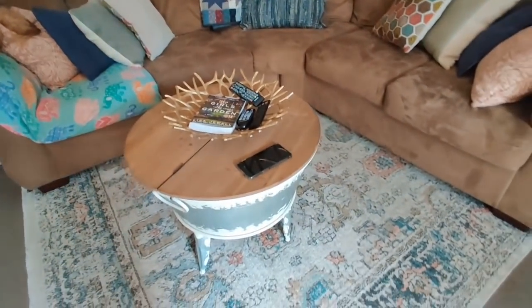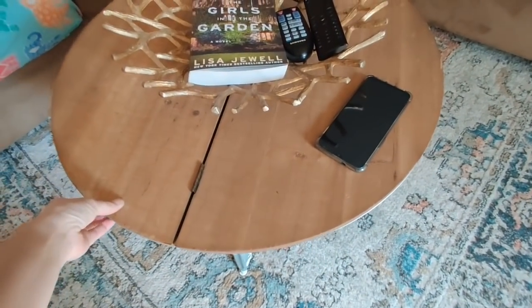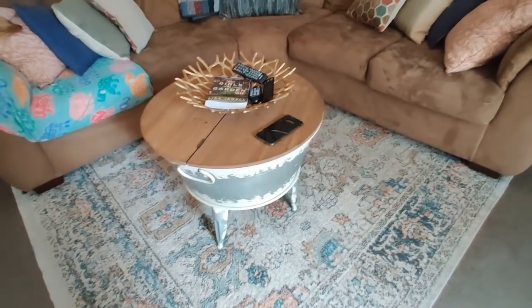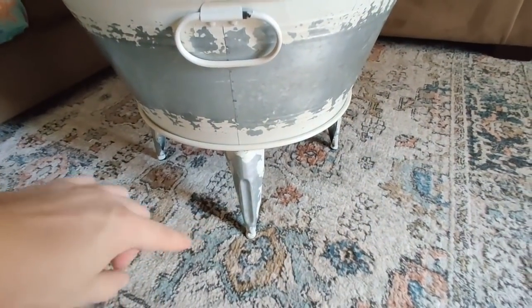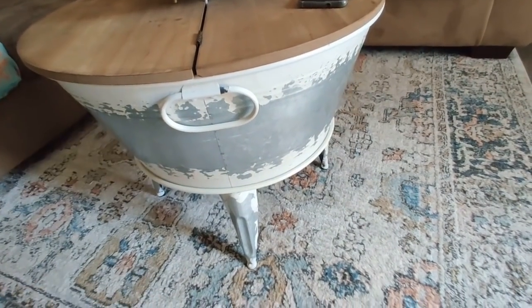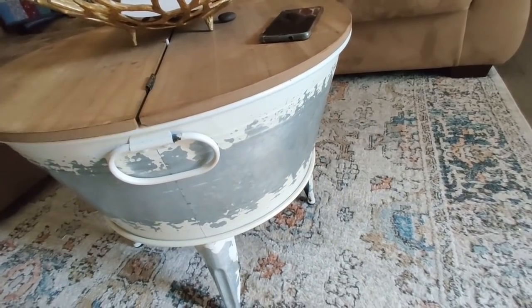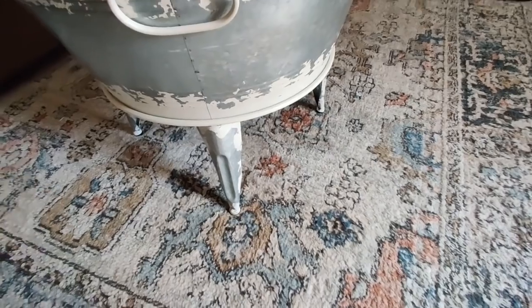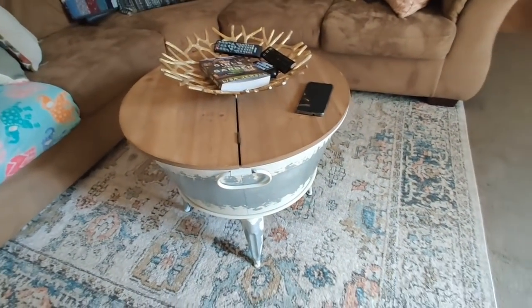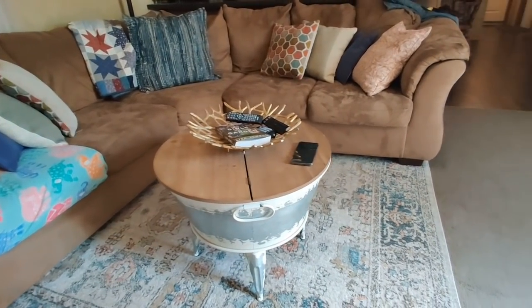We've got our little coffee table, which has open storage, so we just have some blankets in there. But I want to take these legs off and put some wooden legs on there, because if Angus knocks into this, it falls over and the legs bend, and they're so flimsy. I don't know why the legs are flimsy, but I want to replace them so it's a little more stable and doesn't get knocked over all the time.